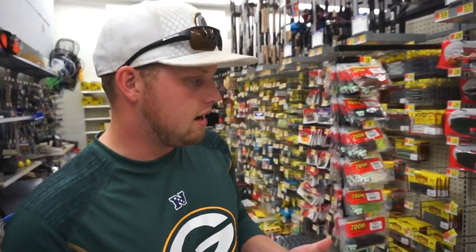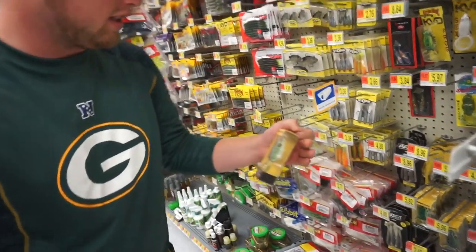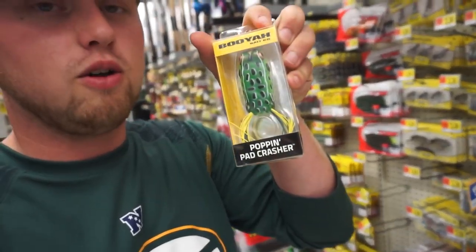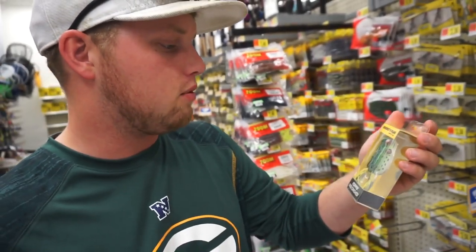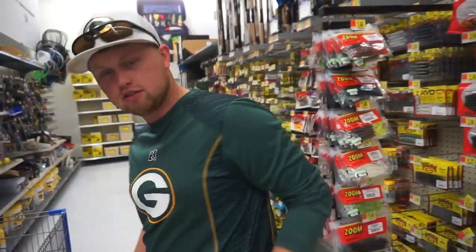Hopefully this works. Now that I've got my fishing line, I've got my rod, we're gonna go through, select a couple different baits. First thing I'm seeing here is the good old Booyah frog. We're gonna do some top water. The old Poppin' Pad Crasher. All right, that's going in the cart.